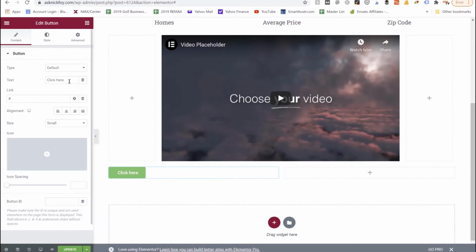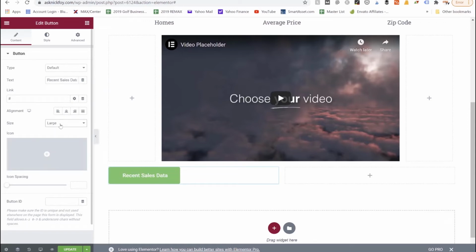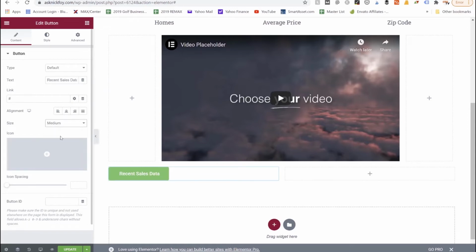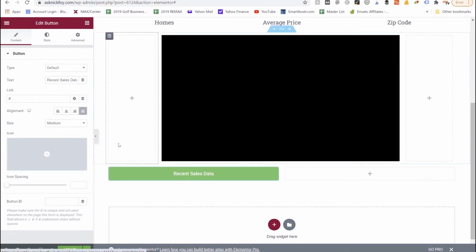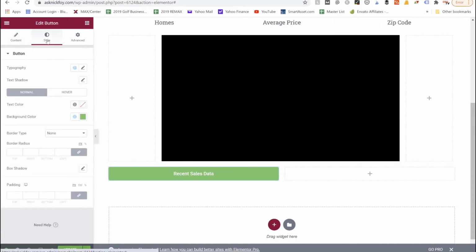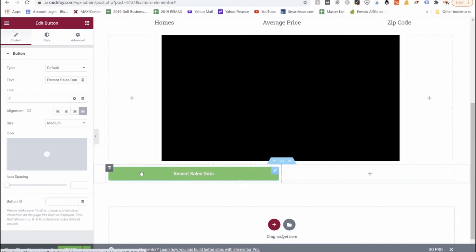So the first thing we're going to do is check the text. I want this to say recent sales data, and then I want to come down here to the size, and we want to make it large. Let's go medium. Now under alignment, we're going to go ahead and click on justified. That's going to make it full width for that column. Then we can go here into style. We can change the font if we needed to. We can change the background color if we needed to. I'm going to leave everything else as is.